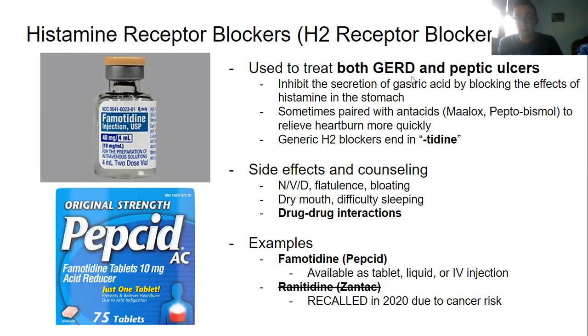So that pretty much takes care of our drugs for GERD and our PPIs and all that good stuff.